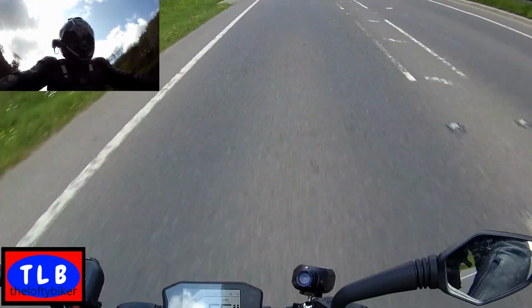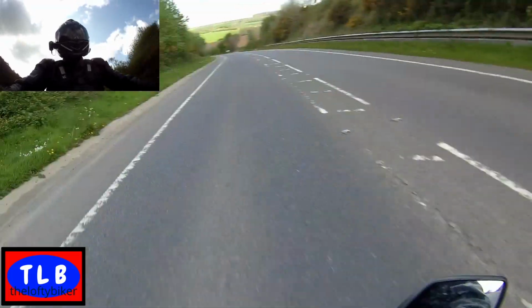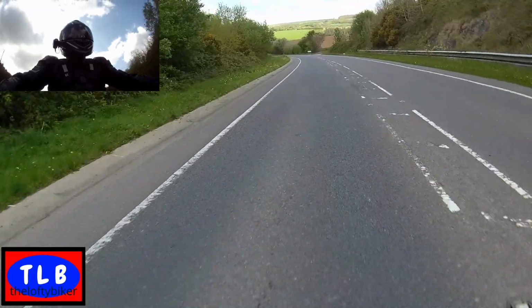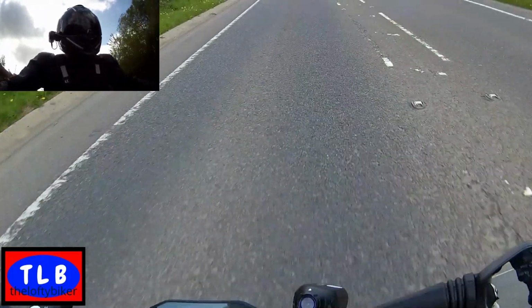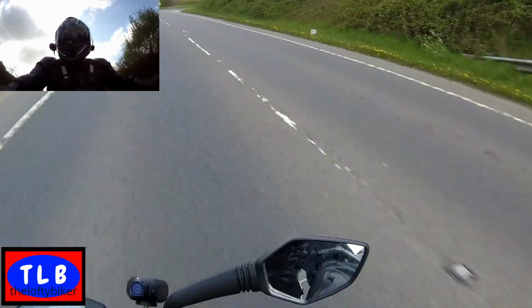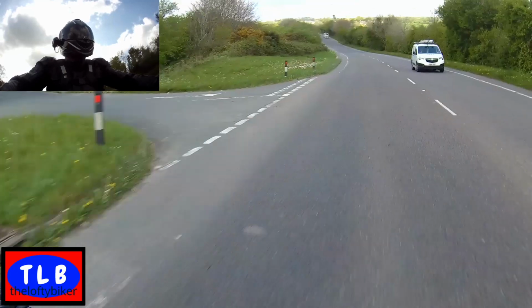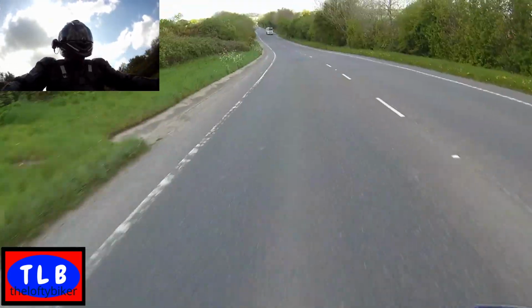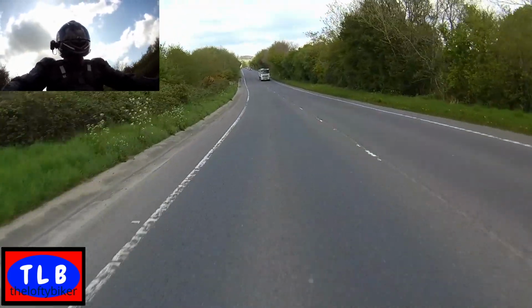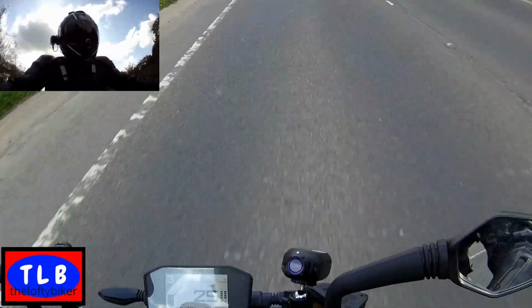So here we go again. Third gear, 45 odd mile an hour, nobody about, front brake. Yeah, that's good. So let's get going again. I keep forgetting there's a bloody quick shifter. So here we are, nobody about at all. We're doing 50 this time. I'll jam them both on. Yeah, that's superb, that is.